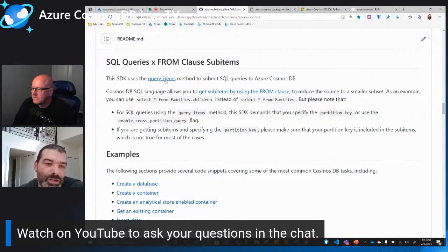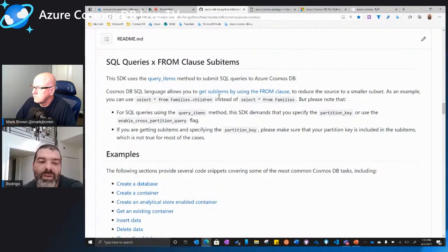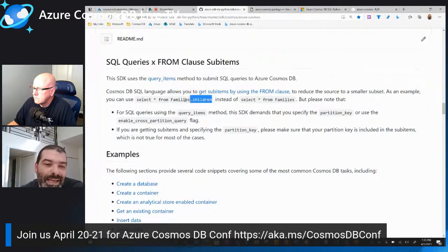Also, for queries, you need to use the query item method. And the good thing is you can get sub items using the from clause. So let's say you have the families collection container, but you just want the children information. Instead of doing select star or select children from families, you can narrow down and reduce your RUs using something like this. You can specify the sub item you want to get back in your query.